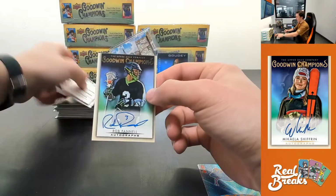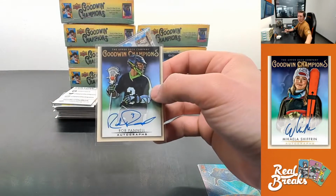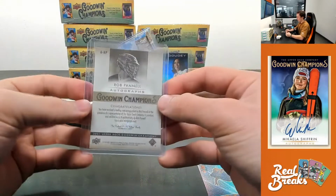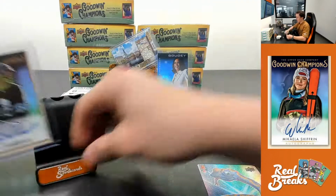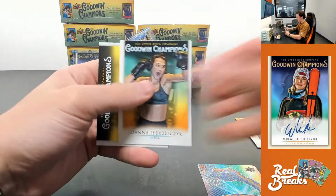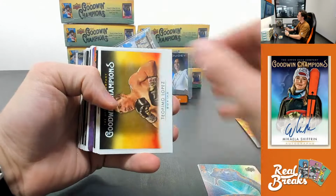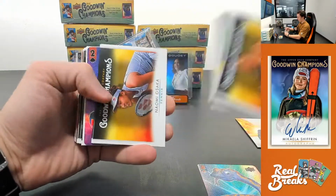And Major League Lacrosse, Rob Pennell. Some Lax ink to start us off to DC Shin. Rob Pennell, Goodwin's auto. And DC on the board right away.